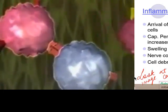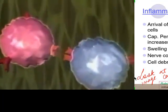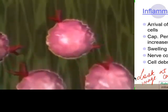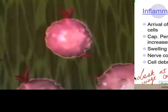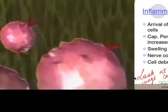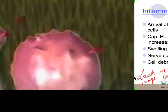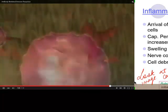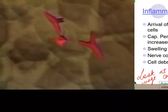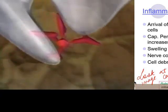Triggered by this meeting, the helpers release chemicals which spur the selected B cells into rapid reproduction. Some B cells become memory cells, ready to respond to a later invasion by the same pathogen. But most become antibody-producing factories, called plasma cells. Freely circulating in the body, antibodies dock with pathogens. This neutralizes them, or marks them for destruction by other weapons in our immune arsenal.